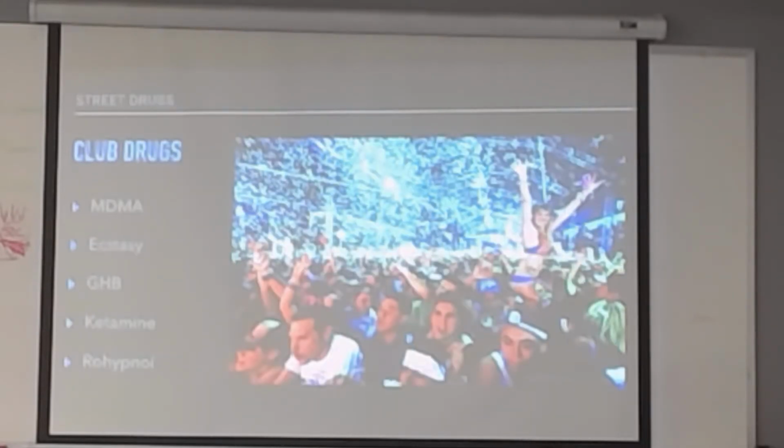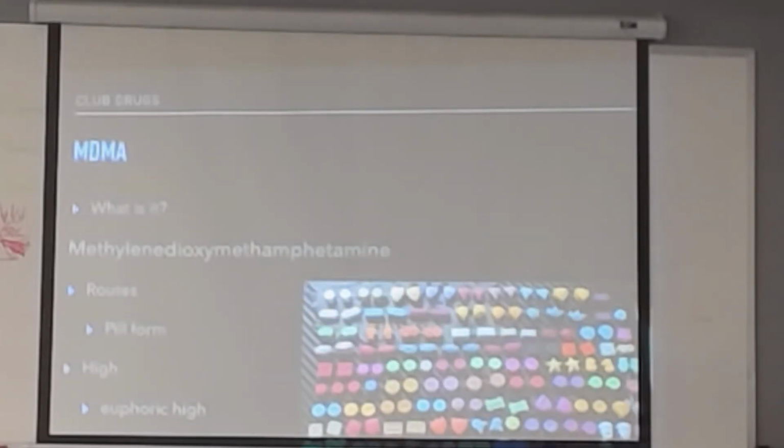Moving on to club drugs. So different types of club drugs. Once again, with the rave scene that we have, you're going to see a lot of this stuff there. MDMA, ecstasy, GHB, ketamine, roofies. So MDMA, I'm not even going to try. Anybody would like to go for it? Routes typically comes in pill or powder form. I missed that on there.